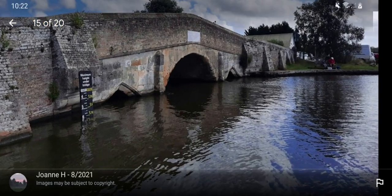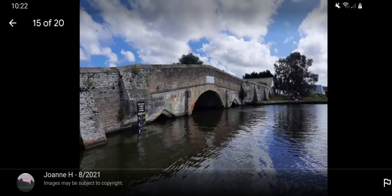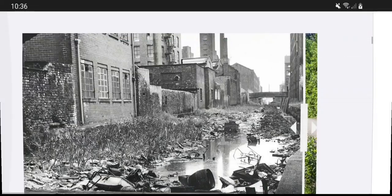Very old stonework and very old blockwork. Incredibly old. And this is the Norfolk Broads. So I've got some photos actually of the Regent's Canal that I'll show you later as they were making it. So let's go back to these photos.